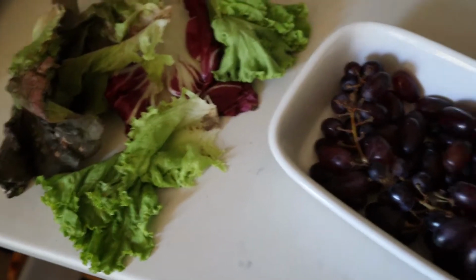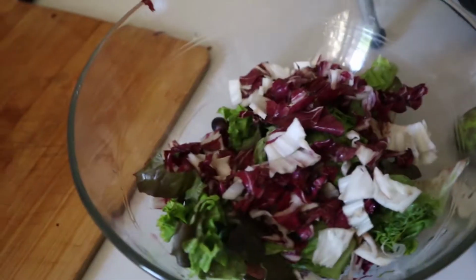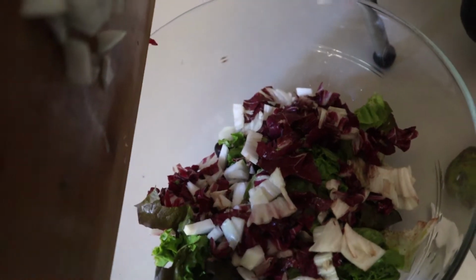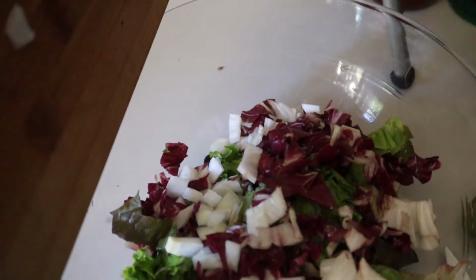Since I had lots of lettuce and grapes, I made a fruity salad, only adding salt and a quarter of an onion. Oh yeah, great, yet another thing that I am unable to do one-handed. I can already see you typing a comment that I need to buy a tripod. Well, as you can see, I already own one, it's right there, but the thing keeps tipping over.